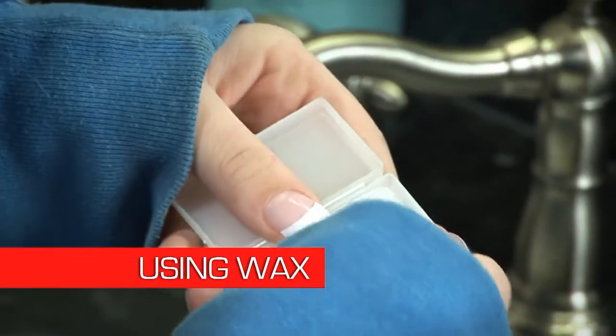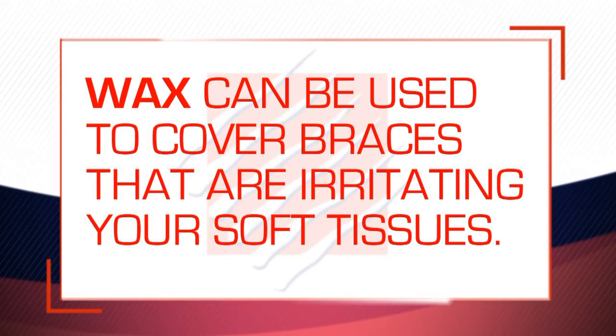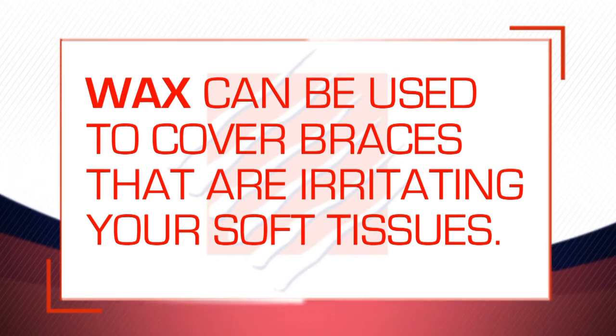Okay, now let's talk about wax. Wax can be used to cover braces that are irritating your soft tissues like your cheeks, lips, and your tongue. And here's how to do it.